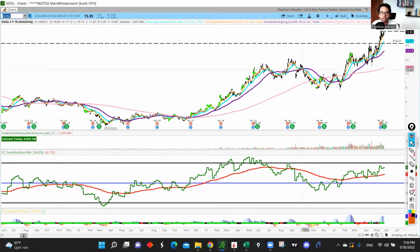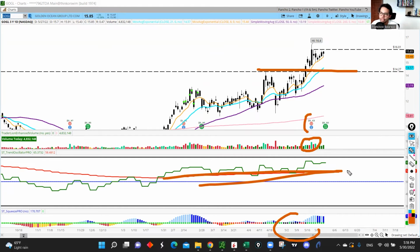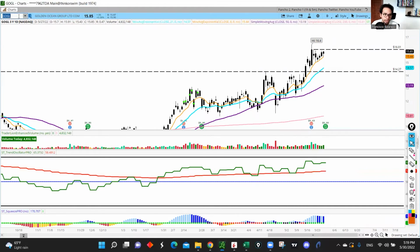Now let's take a look at Golden Ocean right here, which is Google, but it's not Google. So now for this one, right, we have seen a really strong move to the upside right after earnings, beautiful move, beautiful breakout. We had a squeeze, the trend oscillator continues to trend above that red line, which is awesome. And now we're holding, right? We're holding this 8 exponential moving average. I think a golden opportunity will be a pullback into this 21 exponential moving average. But of course, if this name wants to continue higher, I think that you wait for a breakout above 16 and then look for more continuation to the upside.